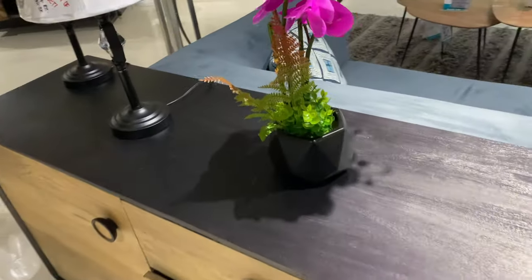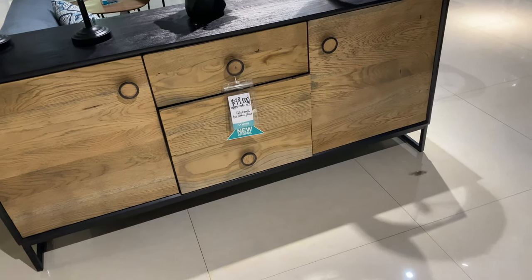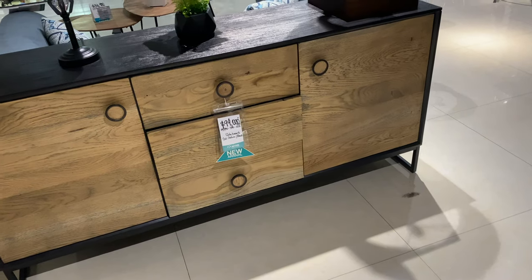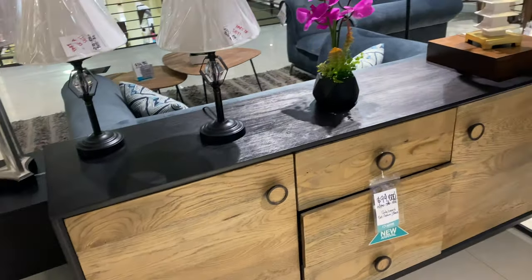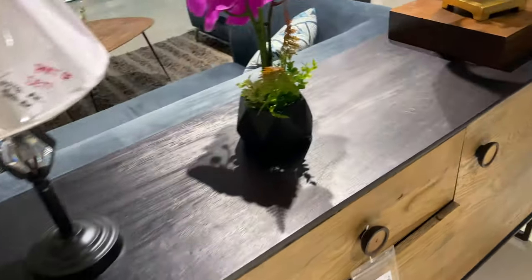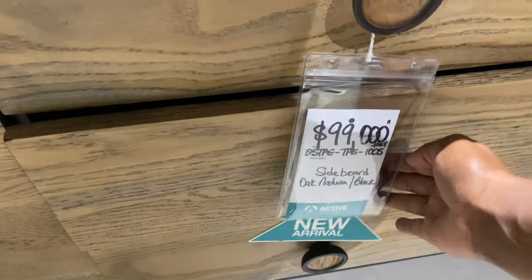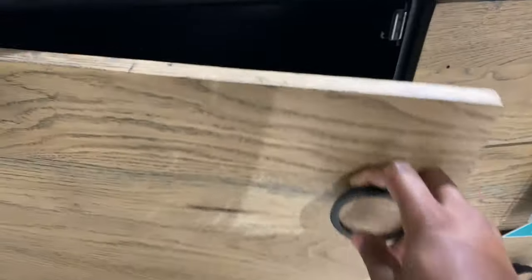I always love the idea of a buffet or a table or a desk or something behind the couch. And I think I want to do that in my living room area. I really love these. Well, this is for $99,000 plus tax. Love the color. You can put a whole heap of storage space, like a lot of storage space.